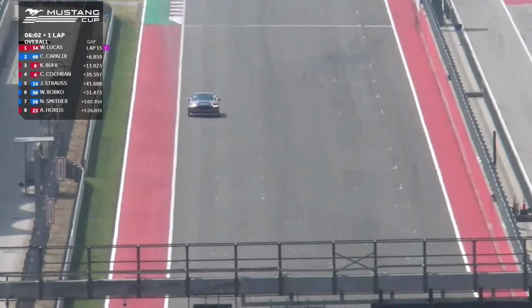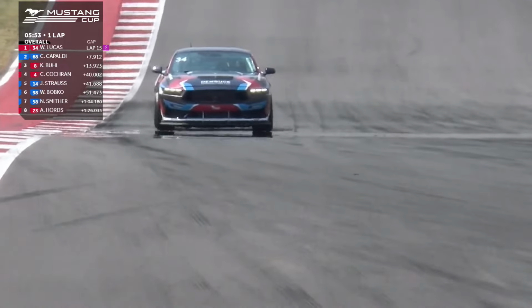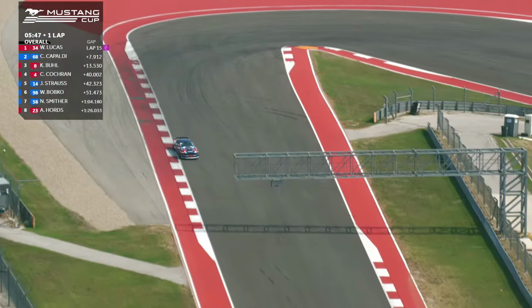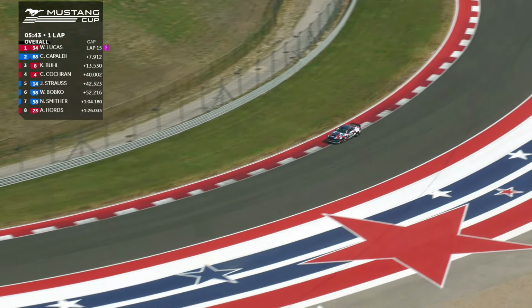Another lap by. And no, he does not set the fastest lap of the race, but it was a 24.9, so it was still massively quick. Let's see what Capaldi puts down as we wait for him to cross. I think it was a 27.4, 2.5 seconds or thereabouts quicker just in that lap alone.